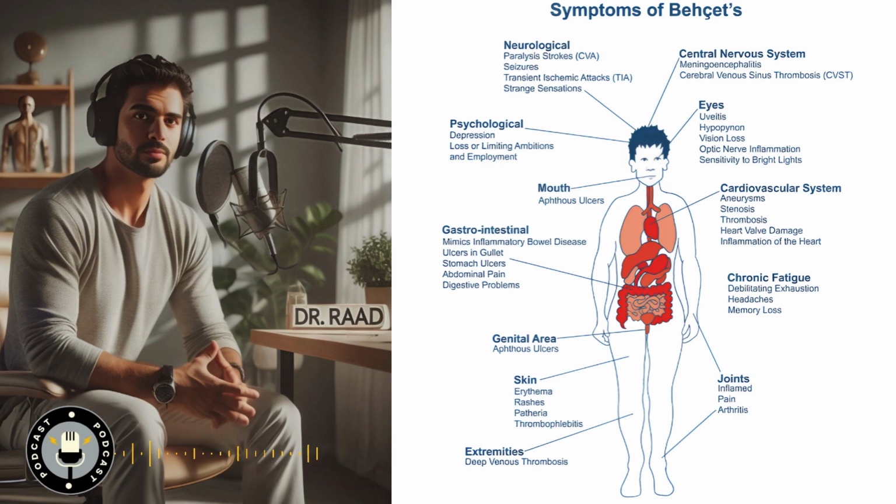Genital ulceration. Seen in about 85% of patients, these ulcers often appear on the scrotum or labia, and in women, they may affect the vagina or cervix. They, too, can leave scars. Papulopustular lesions. Also affecting around 85% of patients, these lesions start as papules on an erythematous base and evolve into pustules over 24 to 48 hours. They often resemble acne or folliculitis and are commonly found on the trunk.